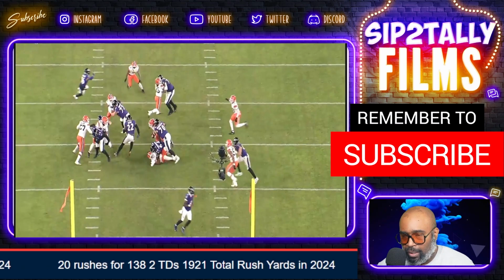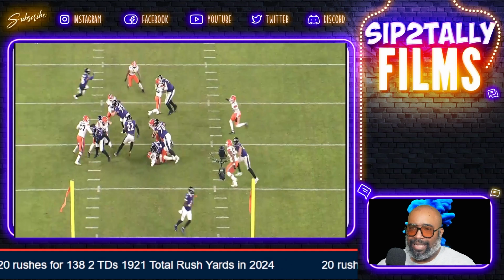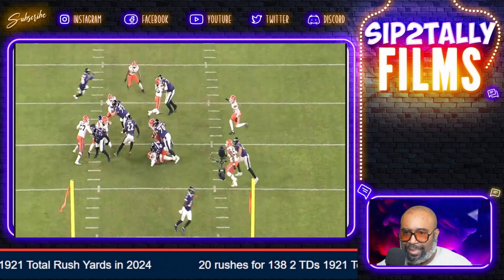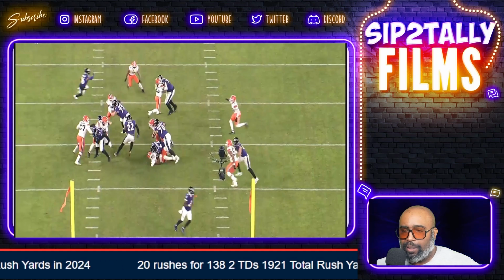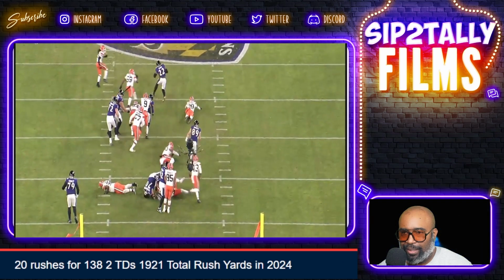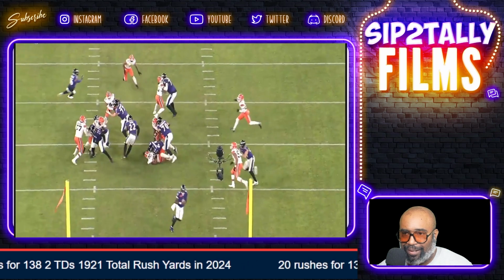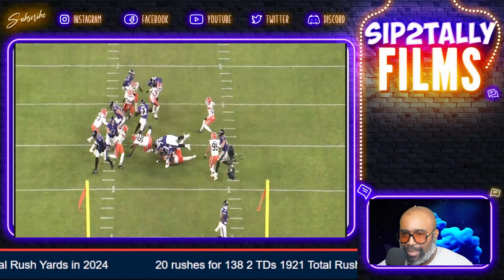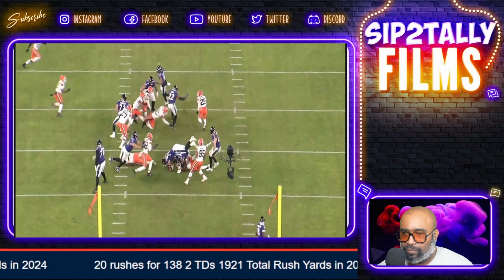Now at this point, your athleticism or your position awareness takes in. We got you. The first part of the blocking scheme is done. Now go be a back. There he is. There he is. Now the King Henry aura and athleticism takes over. We got him through first level.